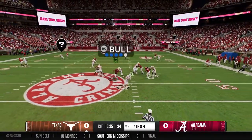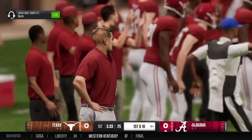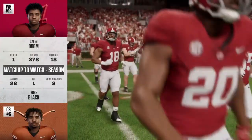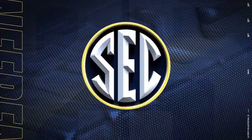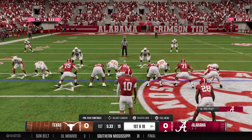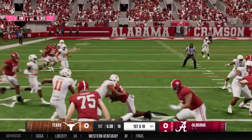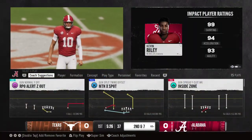He'll try to throw and pick up the 1st down. And they got him. A sack denies the try to convert on 4th down. So the Alabama Crimson Tide offense comes out for their first possession of the game. This is just a great matchup to watch on the outside, and who can win downfield in the passing game. Man, this reminds me of 1997, Charles Woodson versus David Boston. 2 physical athletes that are going to be going toe-to-toe all game long.